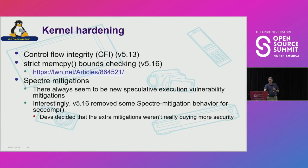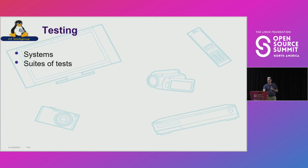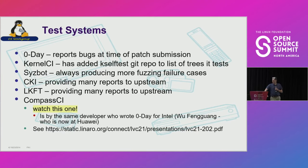In terms of security, we basically have a whole bunch of kernel hardening. There's something called control flow integrity, to make sure that you're jumping to the place you thought you were jumping to. And then memcpy bounds checking, and there's always a stream of Spectre mitigations. Spectre, as an exploit, is the gift that keeps on giving. One thing I thought was interesting is there's actually been a removal of some Spectre mitigation code that was found to not be very effective and kind of bad for performance. I'm running behind, but I'm going to try to squeeze these out quick.